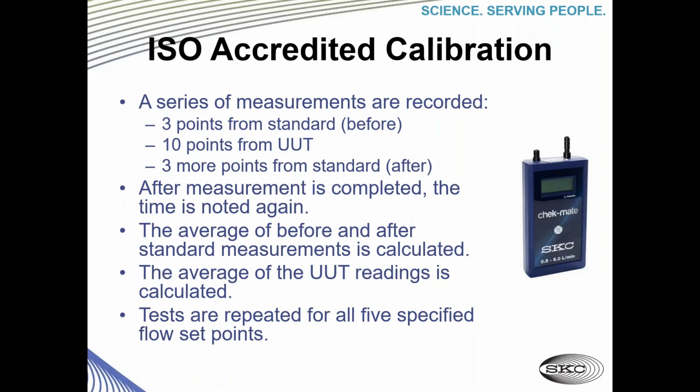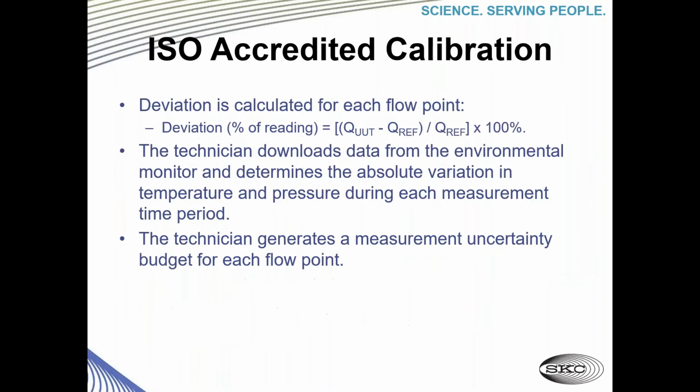The average of your before and after standard measurements is calculated. The average of the unit under test readings is calculated. And your tests are repeated for all specified flow set points. The technician calculates a deviation. Then they download data from our environmental monitor. This is at 10-second intervals throughout the calibration routine. And they determine the absolute variation in temperature and pressure during each measurement time period. And then the technician will generate a measurement uncertainty budget for each flow point.